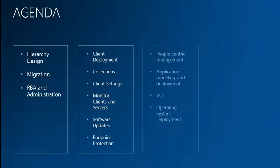Yeah, and then once you have your software updates in place, you have your endpoint protection running, you feel confident with your infrastructure and the security compliance that you've set up, now you're going to start thinking about deploying software. So I'll discuss the people-centric management approach we've taken in Config Manager 2012. I'll talk about the new app model. I think some of you attended the presentation just previously in this room on app management.